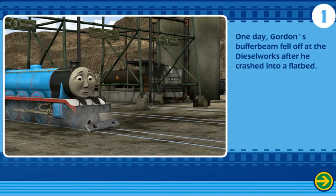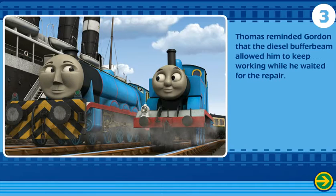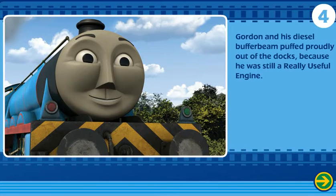One day, Gordon's buffer beam fell off at the diesel works after he crashed into a flatbed. Gordon was embarrassed that he had to use a diesel buffer beam while he waited for his to be repaired. Thomas reminded Gordon that the diesel buffer beam allowed him to keep working while he waited for the repair. Gordon and his diesel buffer beam puffed proudly out of the docks because he was still a really useful engine. The end.